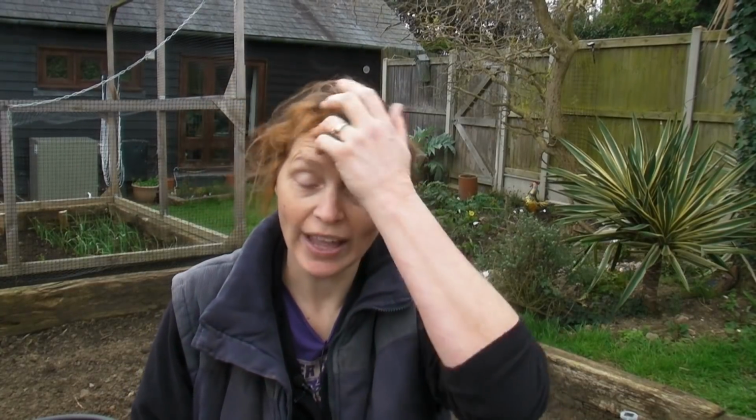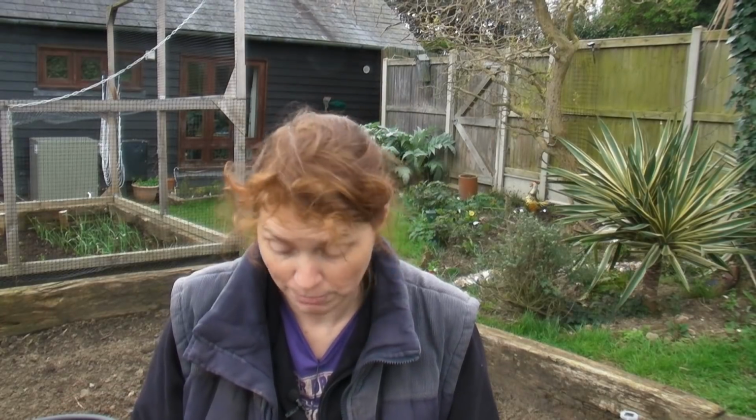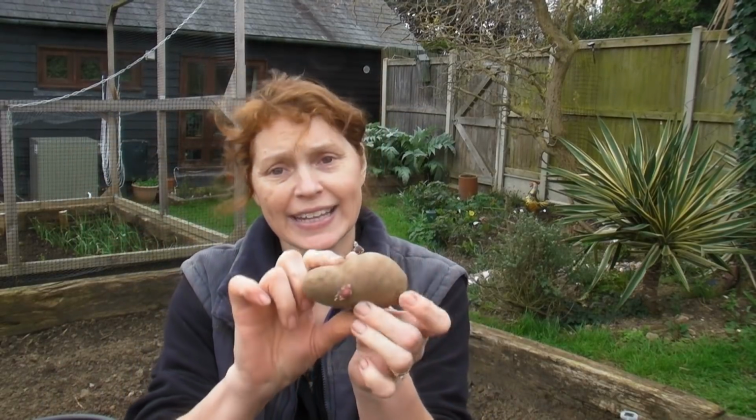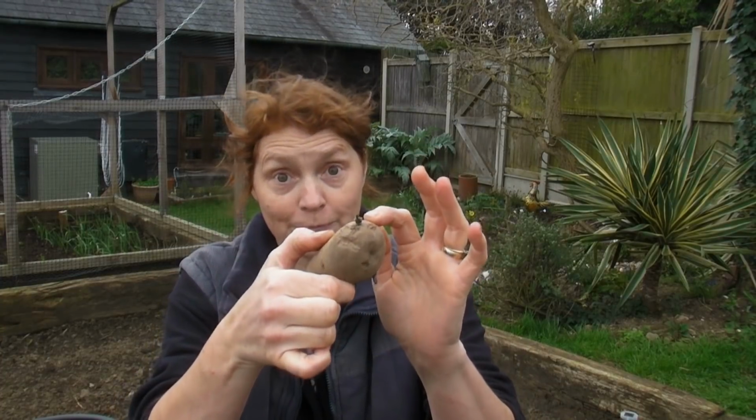Now the last thing that I'm going to show you today is the potatoes. Potatoes have been chitting quite happily in their little trays. I have 5 different varieties. I have some first earlies, some seconds and some lates, or some main crop. And you need to let your potatoes chit because they need to grow some little short stumpy shoots.